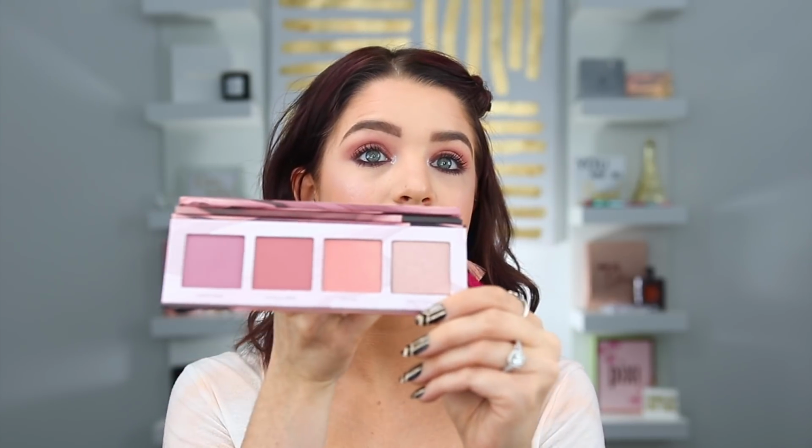So I think I'm going to put up a review on what I think about this eyeshadow palette, hopefully sometime next week. I do want to try it out a little bit more. Like I said, I only tried it out today. But my initial thought is that I really do like the highlight. I think it's really, really pretty. The blushes were nice as well. I'm still kind of deciding how I feel about the eyeshadows, so I definitely will get a review up for you guys and let you know what I think of the formula and everything like that. So be on the lookout for that.